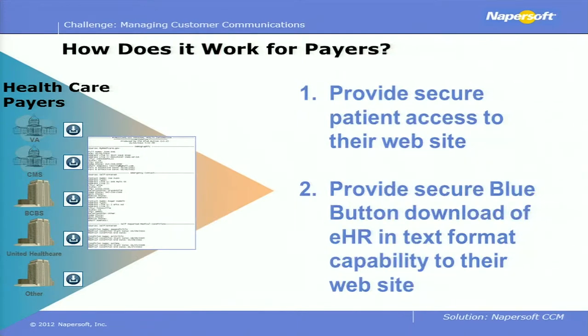So how does it work? Well, for the payers, it's pretty simple. Number one is provide some kind of secure patient access to their website to get access to the data, and provide a blue button download of the electronic health record in a text format as part of that sign-on process. That's all they have to do. If they've already done that, they've done their work.